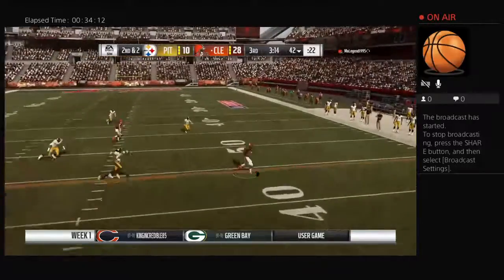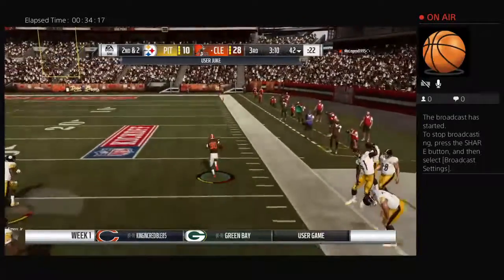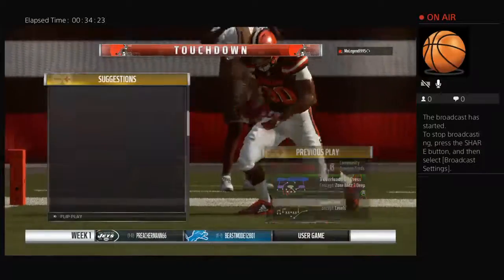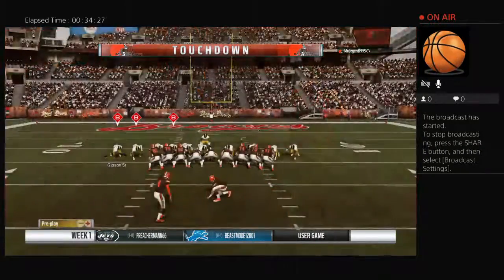To throw on 2nd down is Darnold. Finding a safety valve here. That's complete. There he goes, right side. And he'll take it into the end zone for a Browns touchdown. Sam Darnold looking like he belongs.